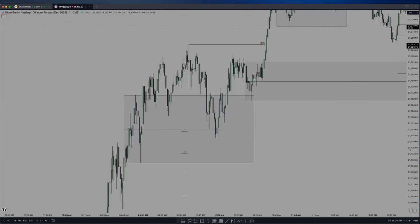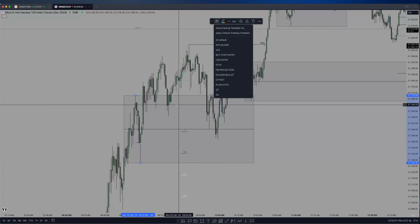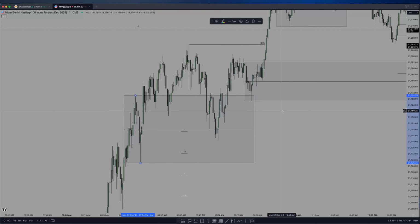And I would say a good rule of thumb is whatever your validation time frame you're using, use that as your projection, either if you're waiting for a mitigation back into the area or a target outside of it. So for example, say this was a 5-minute CSS right here, right? What would I be doing? I would be using this projection right here. And I know this is going to be a lower time frame CSS more than likely. Fib projection right here, right?